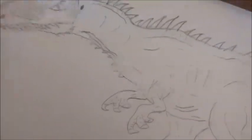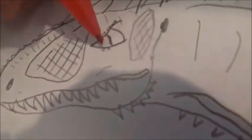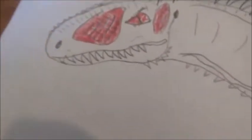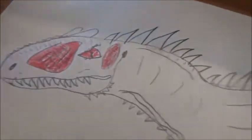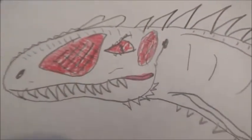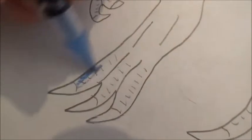Okay, now for red, just simply going to take it and fill in the eye and the fenestra. Okay, and that's all that you'll need red for. Okay, next is pink, which you're going to need even less, and that's simply for the mouth muscle if you chose to add it. So that's all you need pink for. Now the dark blue you're going to take and color in the toes and the fingers. Okay, and then that's all that you'll need for darker blue.